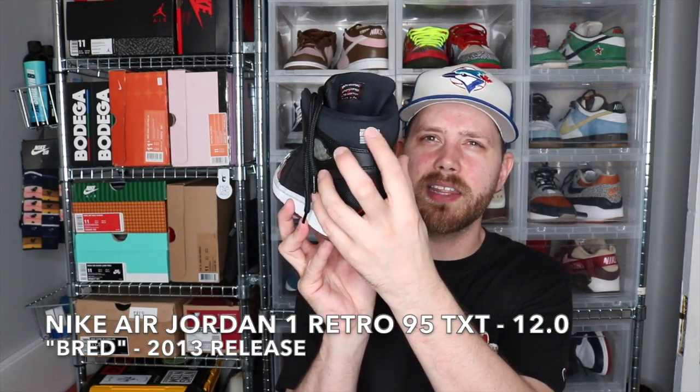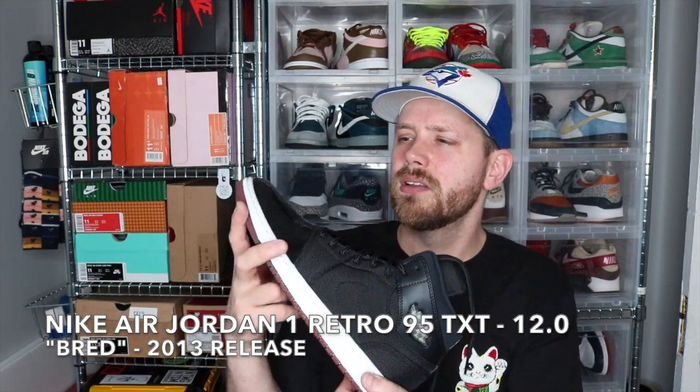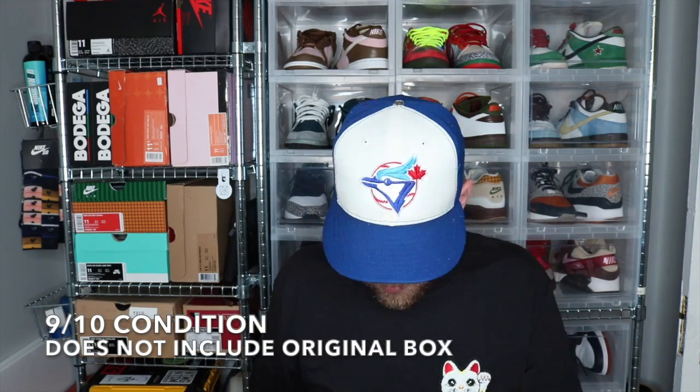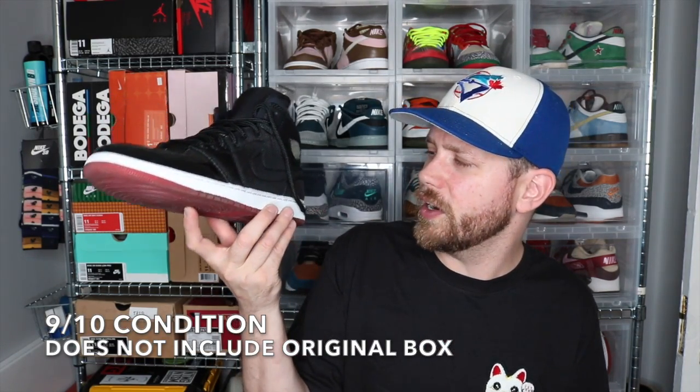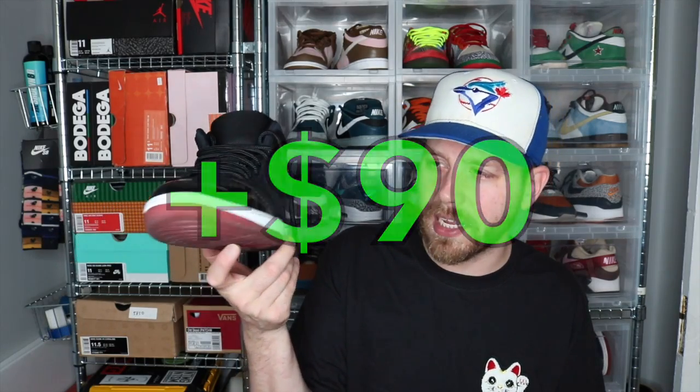Like it's got the 23 on the back here, translucent outsole, and patent leather on the toe box. These are worn very lightly though. Man, that's really weird. It looks like a mixture of an Air Jordan 1 and an Air Jordan 11. Interesting. Don't know the market on these, don't know what they're doing here, but A for effort, I guess.